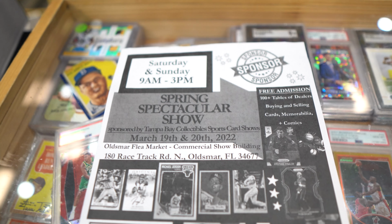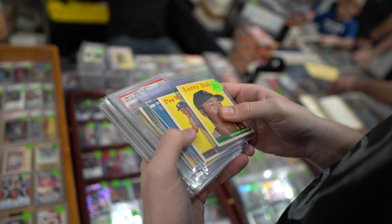When I was growing up, I always went to the Oldsmar flea market. I bought off this guy named Mike, and he had a stand at the flea market. Now there's going to be a full-on card show here in Oldsmar, and I'm super excited about it because this is where I started getting my passion for the hobby. So we're doing a show at the Oldsmar flea market, March 19th and 20th. Here's the flyer. Roughly 100 tables. It'll be Saturday, Sunday, free admission. We're just trying to get it back into the flea market. This show here in Tampa used to be at the Big Top Flea Market, so we're doing a throwback to the flea market show, and we're pretty excited about that.